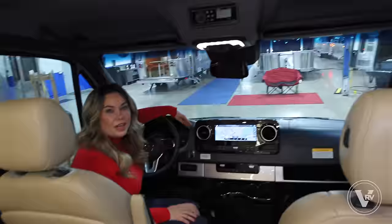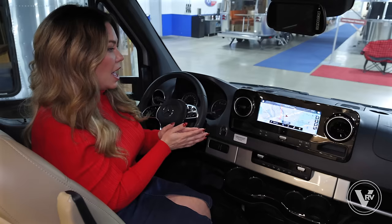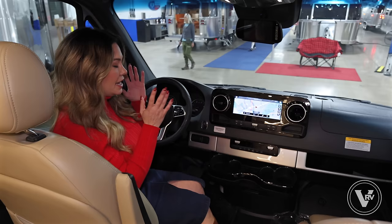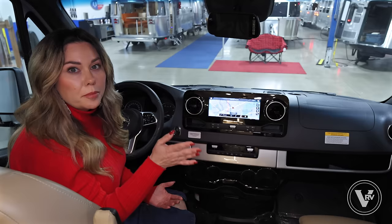So you guys, check out this luxurious cab inside this Mercedes. It is absolutely beautiful. You have this huge display. So this infotainment system is gonna have a Garmin navigation system, Bluetooth, of course, Apple Play, everything that you need. Mercedes also has an awesome safety feature. So when Airstream orders these chassis, they're checking every box, you guys, every single box. So anything Mercedes offers, Airstream gives it to you standard.